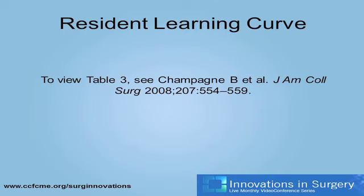This again looks at hand assist. This was one resident against himself, in this case Brad Champagne. Half the team attendings did hand assist, and the other half did straight lap. Again, you can see the results were arguably at least the same, although the completion rate was better with the straight lap compared to hand assist.